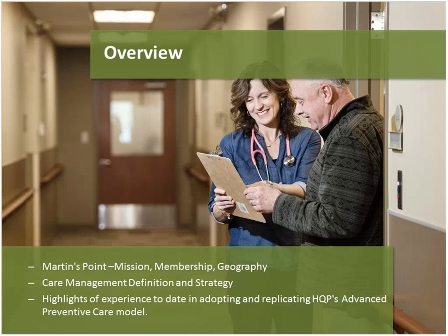If you go to the next slide, please. So this is an overview of what I'm going to share with you: a piece around Martin's Point, a piece around our definition and strategy in care management, and then I'm going to spend most of my time on the last slide, which is highlighting our experience in replication, specifically with Health Quality Partners and the relationship that's developed there over the last couple of years.